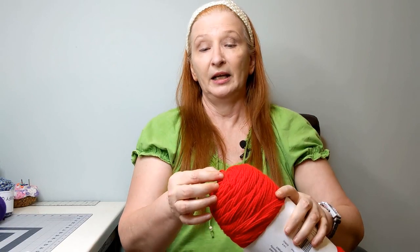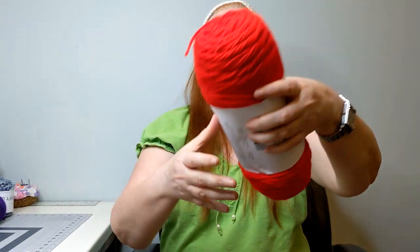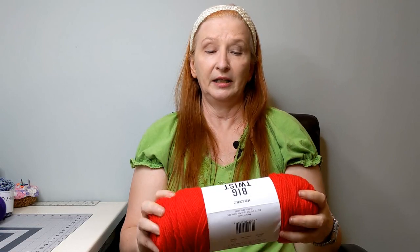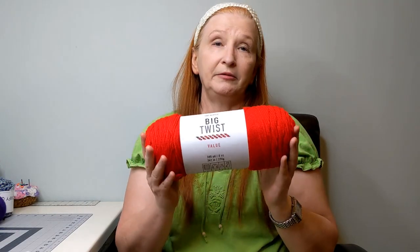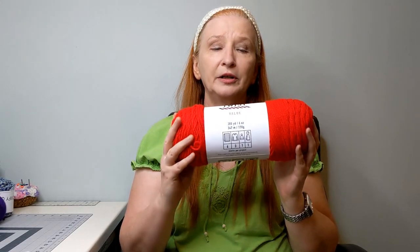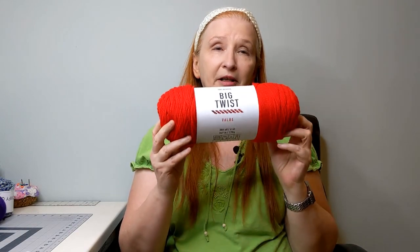Now, for those who have not been to Joann's, this yarn is really nice to work with. It's comparable to AC Moore's. And you can see when looking at it, it is truly a 4. This skein is 380 yards, and because it was on sale for $1.50, it's basically 40 cents per 100 yards. Killer deal. So if you're wanting to make something, this is absolutely a fantastic deal.